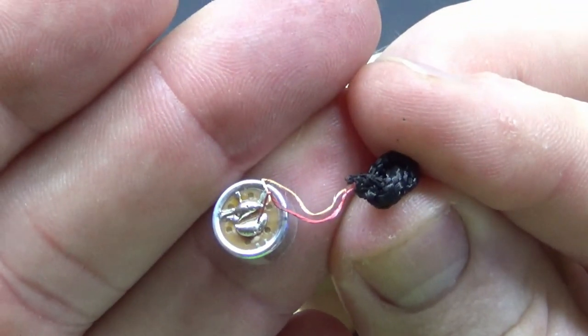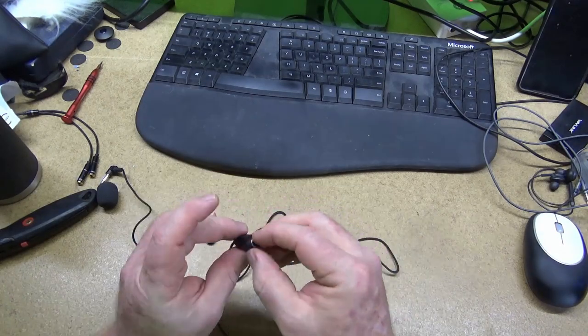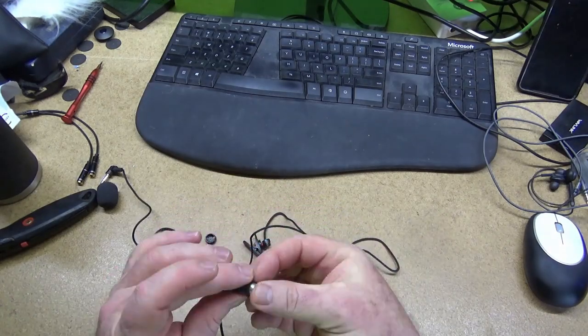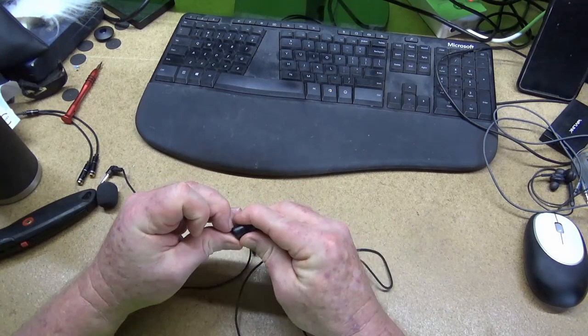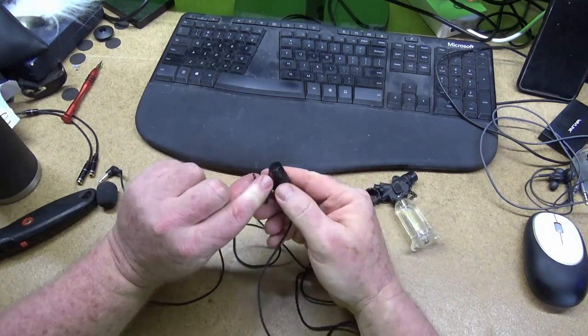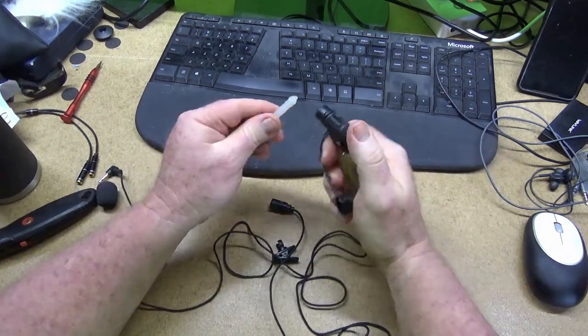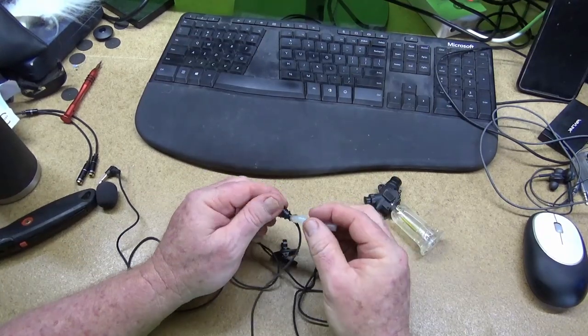So I just pulled this apart with my bare fingers and rolled up a little bit of bloody cloth, shoved it inside the mic, put it all back together again, put a little bit of hot snot on the bottom of the cord there, so it wasn't so flimsy and it wouldn't rip the wires out of the back of the actual condenser itself. And it seems to sound a little bit better. Tell me what you think.